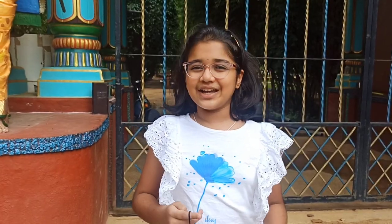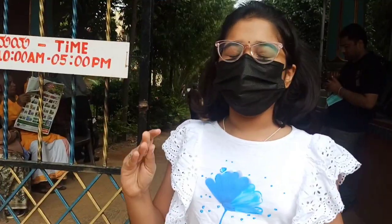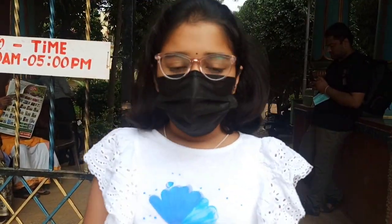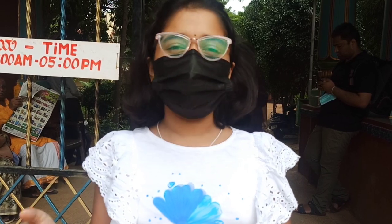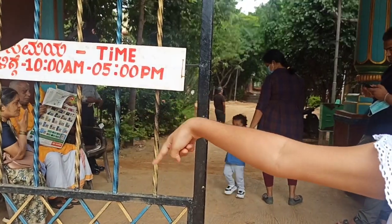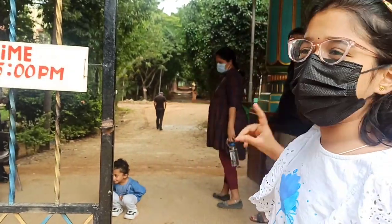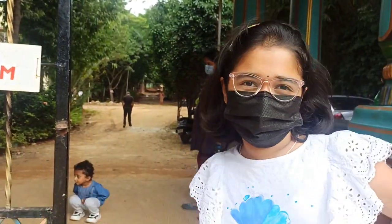Let's go in and check it out, and I won't forget my mask. And we have to take the ticket. For the adults it's 50 rupees, and for kids like me it is 25 rupees. The timing is from 10 a.m. to 5 p.m. After that it's going to get closed. So it's like 3:30, so let's go in so that we can enjoy it.